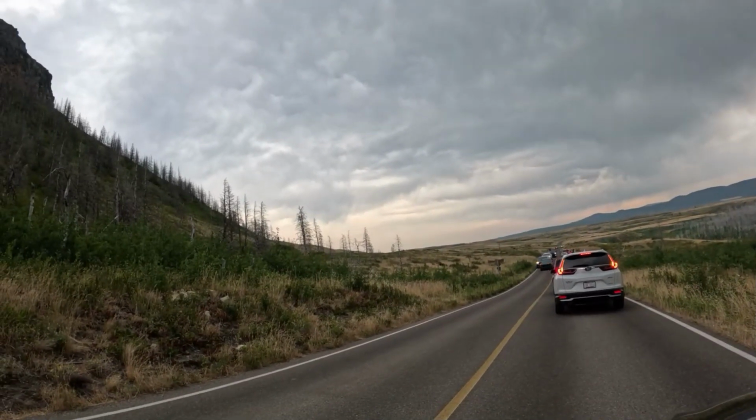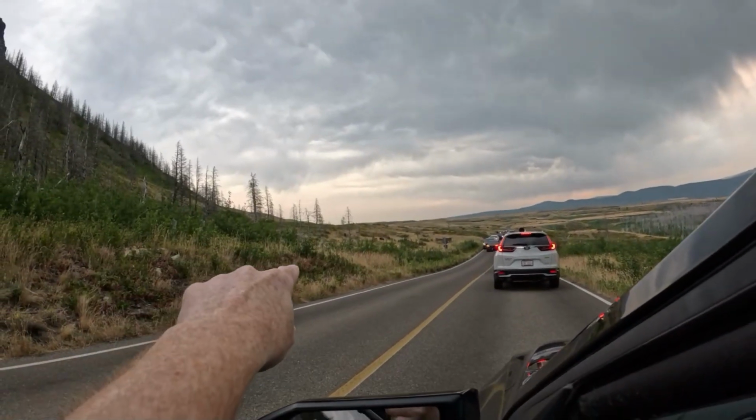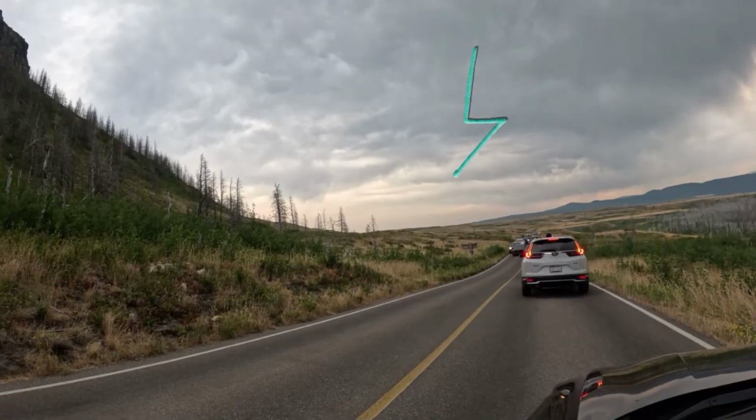You can see them running. There's a cub, there's 2 cubs and a mother. They're straight there, straight off to the side, 2 cubs and a mother bear.